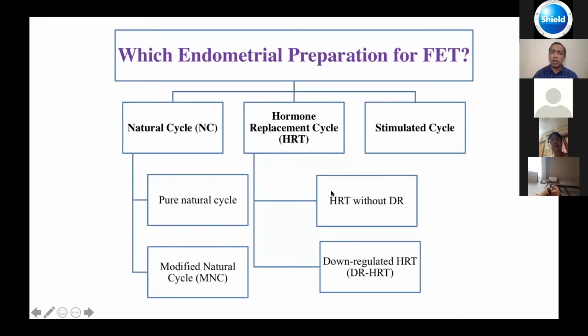The hormone replacement cycles can be with or without down-regulation. That means in the previous cycle you are not down-regulating from the 21st day onwards, and then you start the estrogen supplementation right from day 2 of the cycle. And in down-regulated HRT cycles, you have down-regulated the prior cycle, then start the endometrial preparation right from the second day of the current index menstrual cycle.